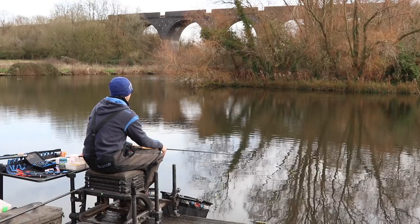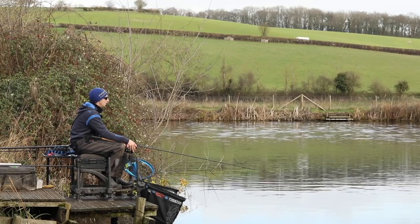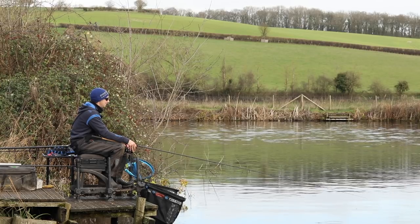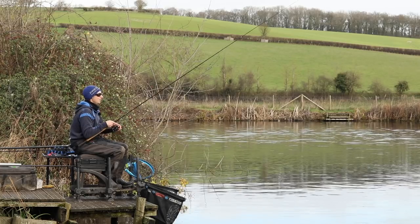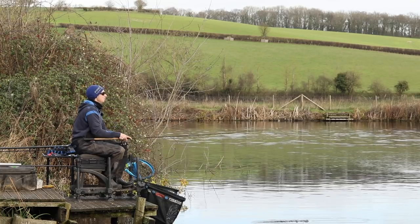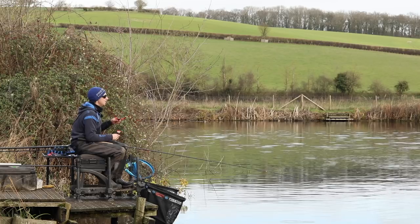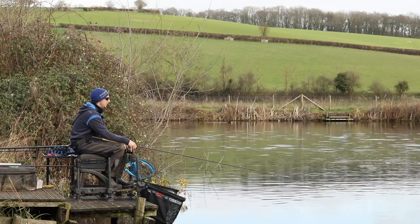So I've upped the feed a little bit as well now. The fish are feeding quite well, so hopefully by upping the feed, trying to find the right depth that they're feeding at, should keep some bites coming. I'm also casting regularly as well. Obviously that's gone through without a bite, but if I keep casting and keep that hook bait dropping through, more likely to catch fish than a static hook bait just hanging there. It just grabs their attention a bit more.